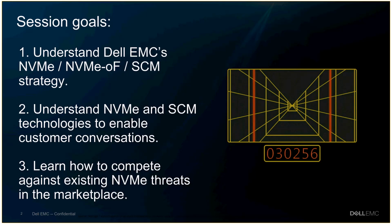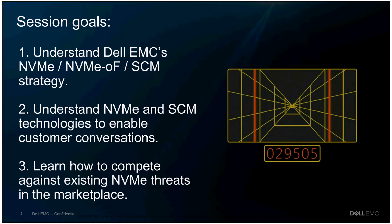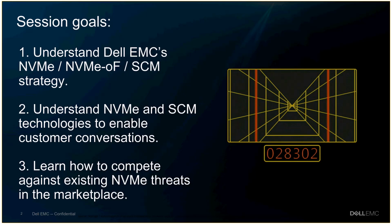Okay, so hopefully at the end we're going to come back to these goals, and hopefully we're all going to agree that we've met these three goals. If not, let me know.